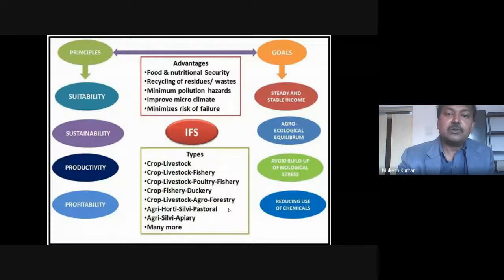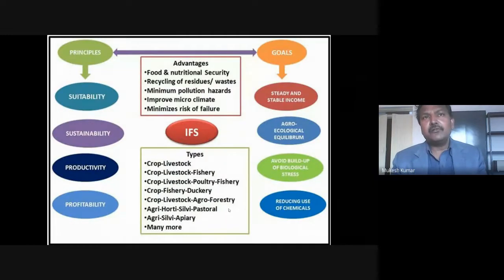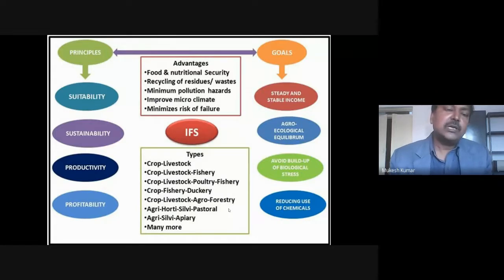Feed resources are very important, because feed is a key factor for livestock production. And there are so many kinds of livestock: poultry, pigs, which are monogastric animals, and ruminants such as cattle, buffaloes, sheep and goats. These are the livestock associated with the farmers.